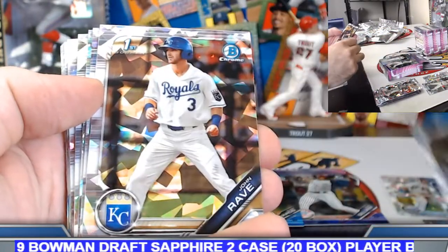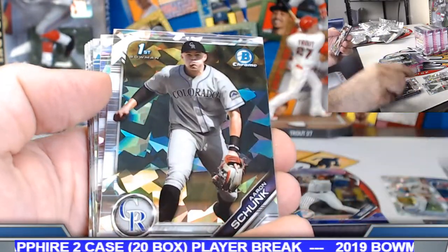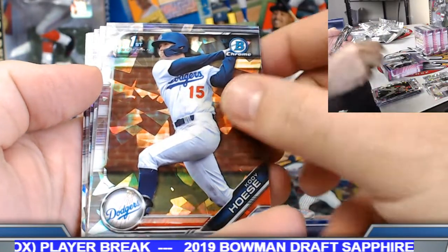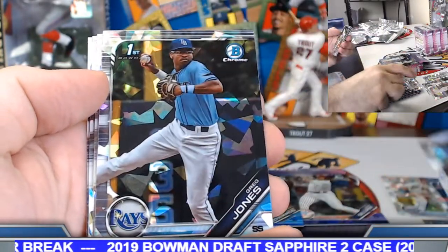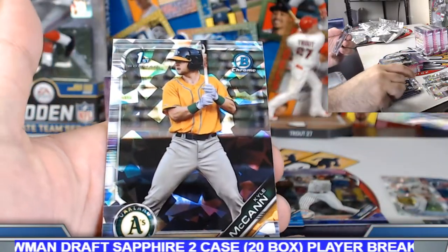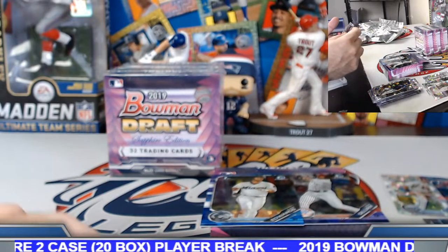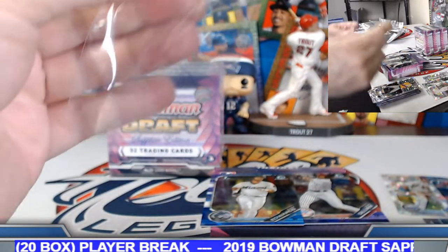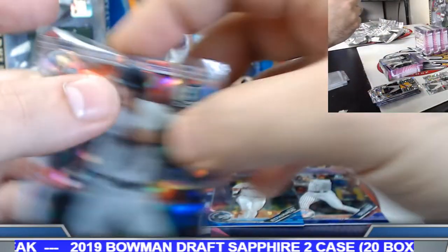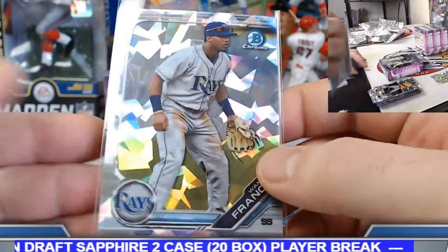Zephyrjan, Victor Mesa, Rave, Stott, Bomb, Chunk, Melendez, Reyes, Cody Hosey, Clark Schmidt, Greg Jones, Hicklin, Hunter Bishop, and Kyle McCann. Keep track of a few of these. So congrats to the Gilliam spot. Did we get him too? I think we got a Gilliam parallel earlier, if I'm not mistaken.